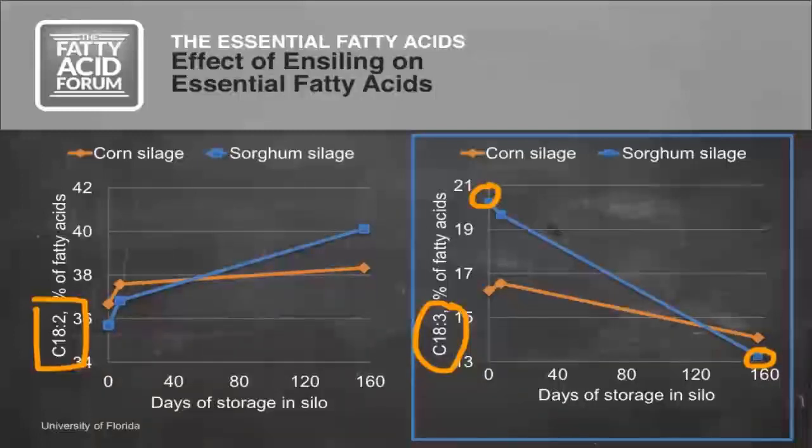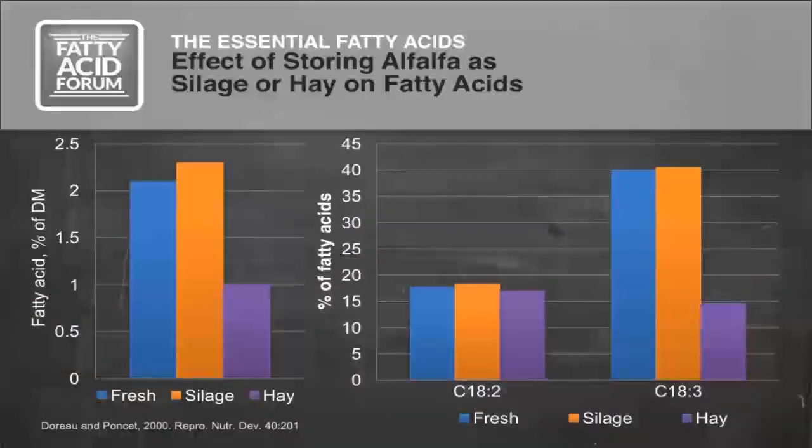All of these practices can result in the oxidative destruction of these unsaturated fatty acids as the fatty acids are exposed to oxygen. And 18:3 just seems to be more sensitive to oxidation than 18:2 because of the more double bonds it has. Storing forages in the form of hay can have a much more negative effect on the fatty acid concentration of the forage compared with ensiling, and that's shown in this study here. Workers from France analyzed the fatty acids in alfalfa samples at harvest, called fresh here, which is the blue bar, and they also looked at the fatty acids of the alfalfa as they made it into silage, which is the orange bar, and after they made the alfalfa into hay, which is the purple bar.